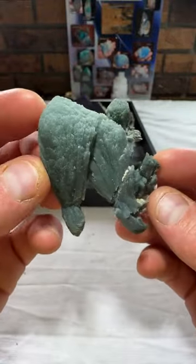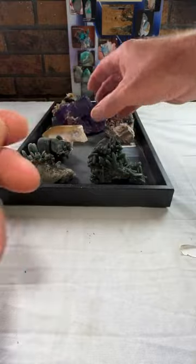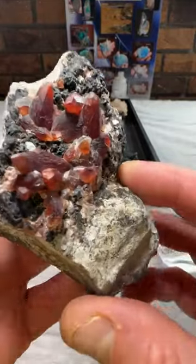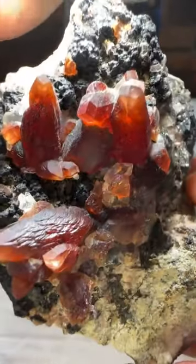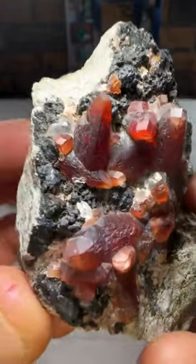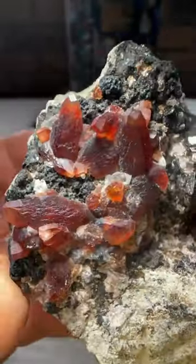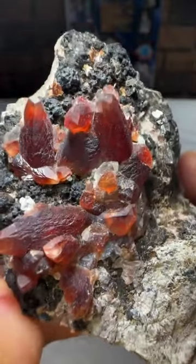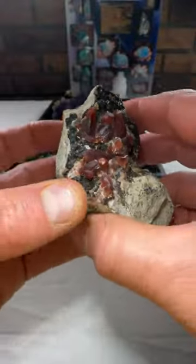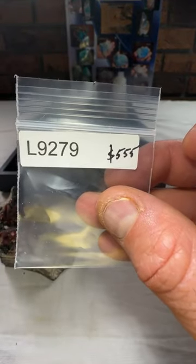Okay. It's beautiful. These are not so easy to find. They did not find them many times, a long time ago. Okay. This is rhodochrosite from Peru. Look at this beautiful crystal. Very good scalenohedrons, I think it's called. Beautiful crystal shape. Nice terminations. Old piece from Peru from 2012. Very good crystals. And this one, $555. We do this one for $375.